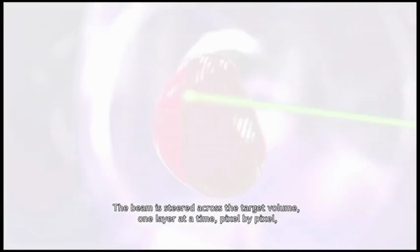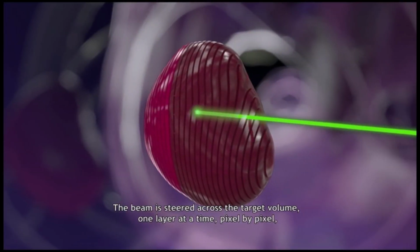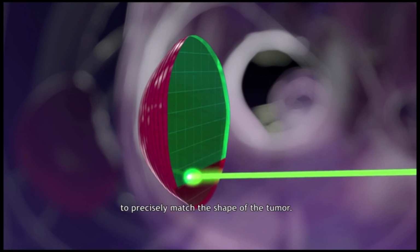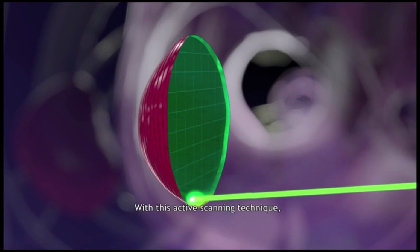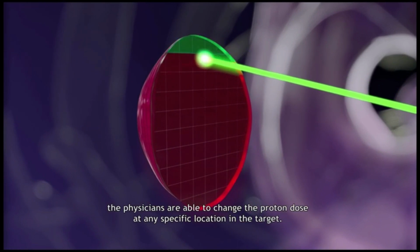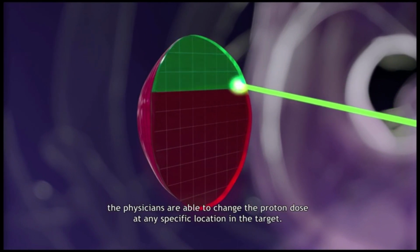Today, proton therapy patients have access to a state-of-the-art delivery mode called pencil beam scanning. The beam is steered across the target volume one layer at a time, pixel by pixel, to precisely match the shape of the tumor. With this active scanning technique, the physicians are able to change the proton dose at any specific location in the target.